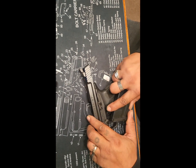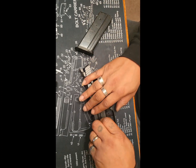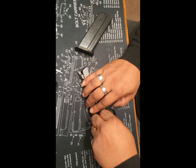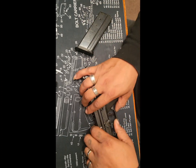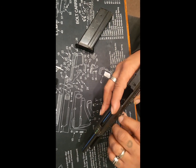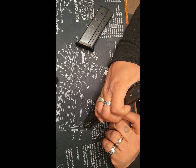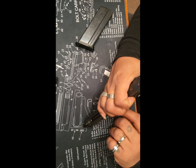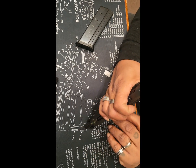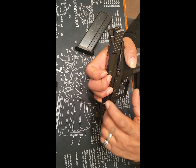So sometimes I give it a little bit of help with the magazine. I don't want to force it, but I also want it to stay upright so that it can turn and go back in its place. Take a little bit of pressure off of it. There it goes. You see I've released it down. It popped a little bit.